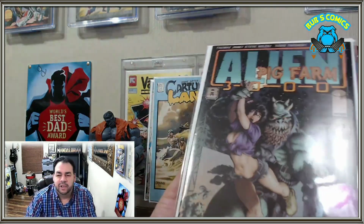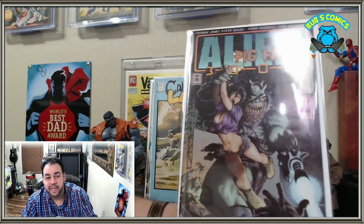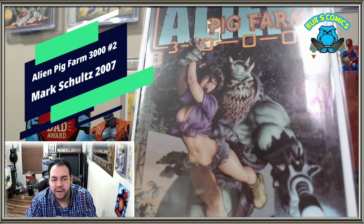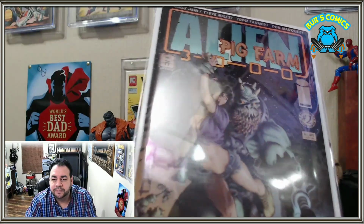Now this is another Don Marquez book, but actually the cover is done by, I believe, Mark Schultz, whom I really enjoy. I love this cover. I mean, this book and the Chassis book, to me, are two of my favorite pickups this year so far, just for the covers. Alien Pig Farm 3000, this is number 2. It's a very short series. I think there's only 5 or 6 in the series, but I really just gravitated towards the first cover and the second cover, so that's what I'm sticking with on this one.